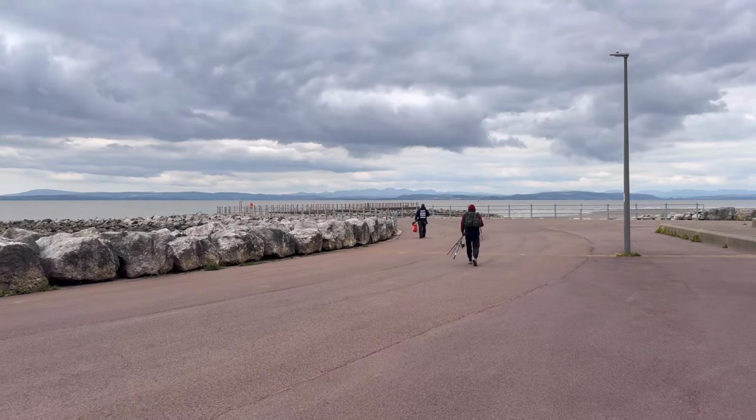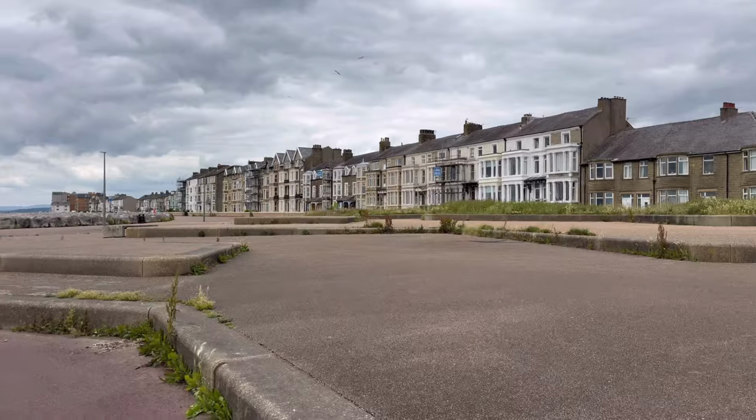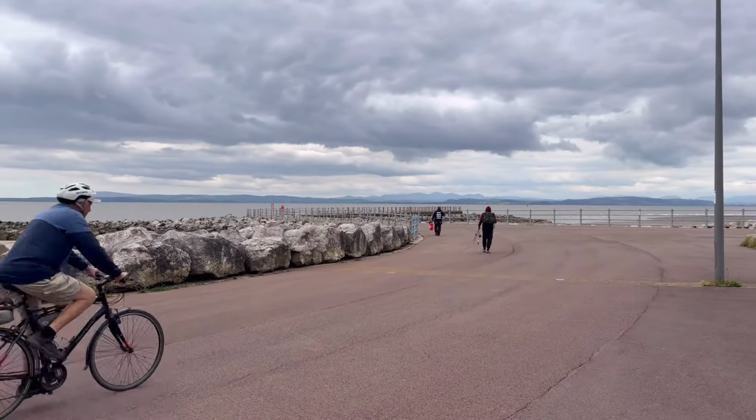It's day 2. We're going somewhere off them railings. I don't know where we are. I ain't got a clue. Go over there, get set up, and I'll show you what's going on.